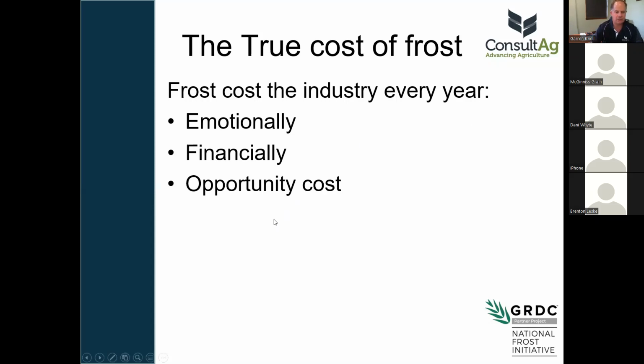The opportunity cost. The strategies you put in place to try and manage frost come at a cost, or some of them do. You know, it'd be nice if you could just grow one wheat variety and start early and finish when you want and rush through. But in a frost-prone area, you can't do that. Or you grow oats as your frost tool, and then you get a dry finish. And, gee, it would have been better if I could have put wheat in there. So there's a real opportunity cost to managing frost.